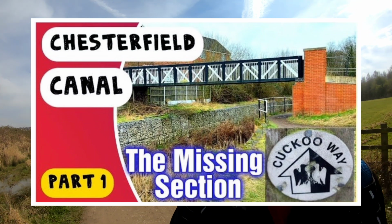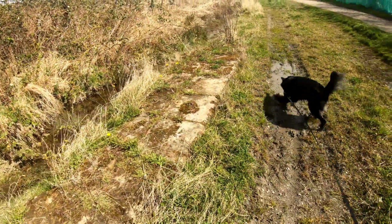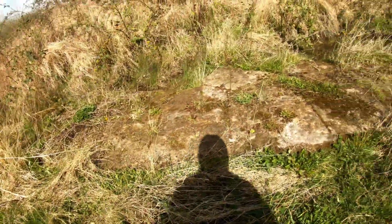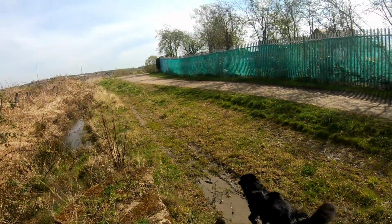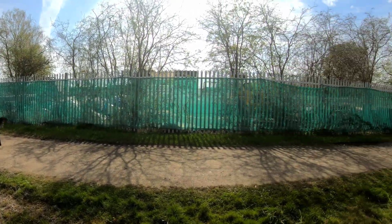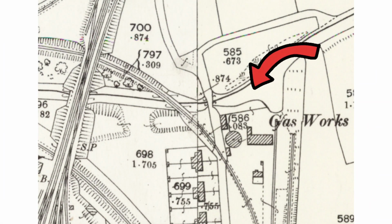So I did do this section early last year where I walked the entire disused section, but I didn't really cover this section in too much detail. So just ignore the dog a second. We've got a platform here. I've not noticed this before despite walking past here many times. I think there used to be a bridge. I'll have to consult the old maps. But just here, we've got Bellhouse Lane. Now at one stage I do know there used to be a wharf, gasworks, and a little bit more railway in this location. So what we've just been looking at is the location of the old Bellhouse Basin.